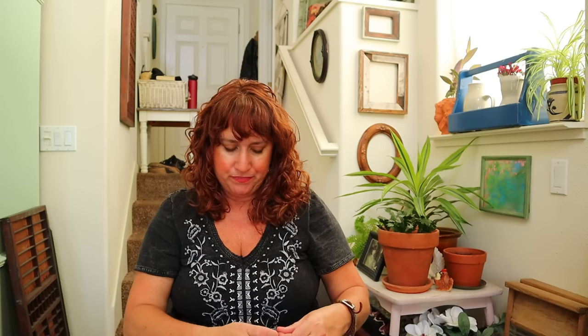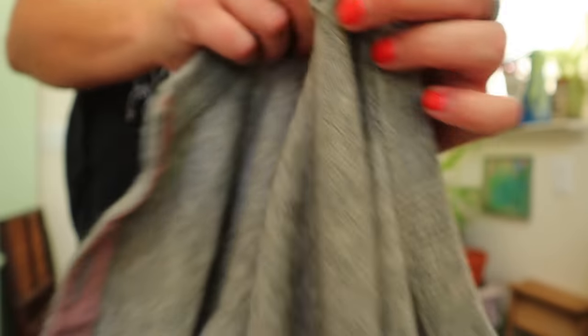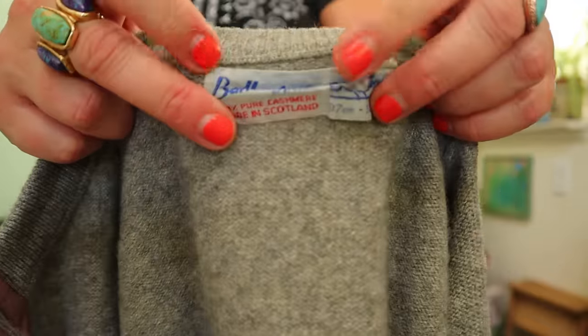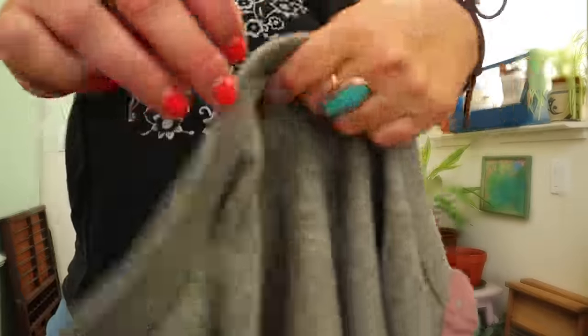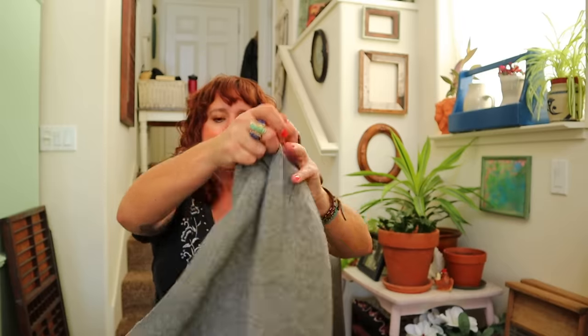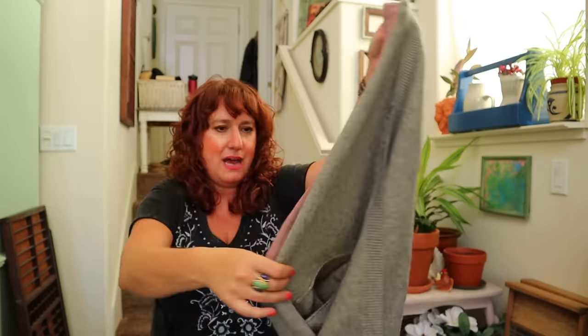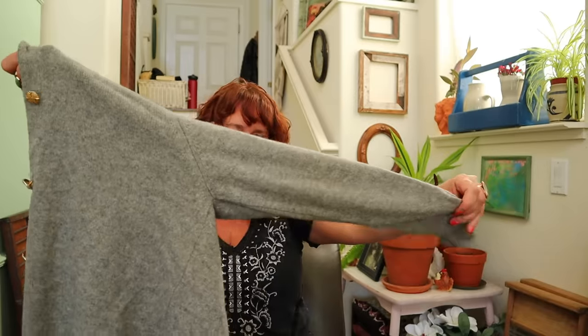The tag reads, oh gosh, what does it read? The tag says, Ballin Finn, 100% cashmere made in Scotland. And it has some sort of Scottish sizing, maybe? I don't know. But what I do know is it's a cashmere cardigan with cute little buttons. A gray cashmere cardigan. I went like this, looking for holes. Cashmere almost always has holes when you find it. To find cashmere without the holes, I've sold it with a tiny hole.